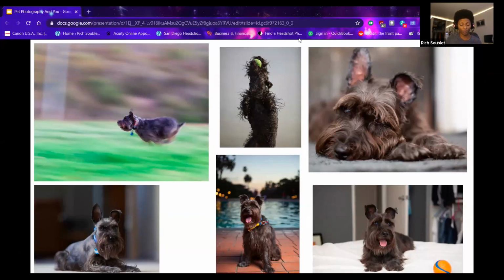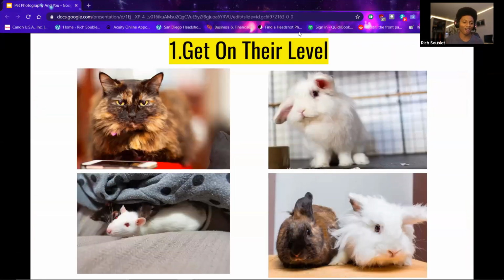So here we go. Tip number one, and this one's probably the most important one for me. I'm going to say that 7 more times at least, that this is the most important one. But for me, you've got to get on their level. You have to get down on the ground. And the same thing goes for when you're photographing children. If you have kids at home, you have to get on their level if you want to get a good shot.